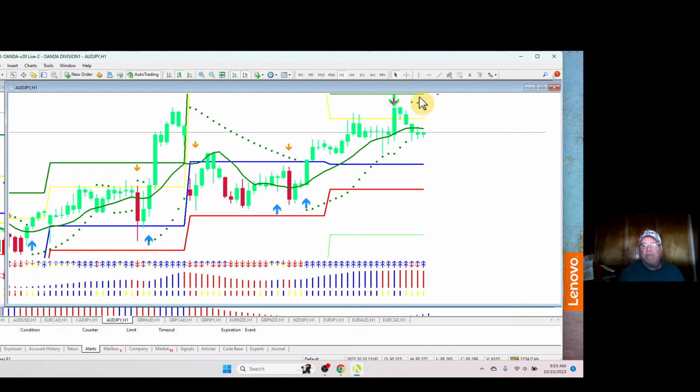But it does have the potential to go up to here, take out that high, and then go up even higher for about another 20 pips, 25 pips for its range on the day, which would take it up above that.